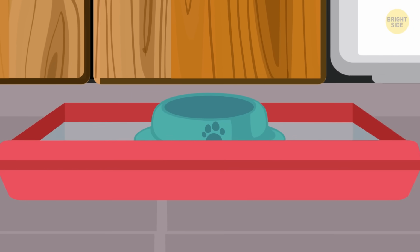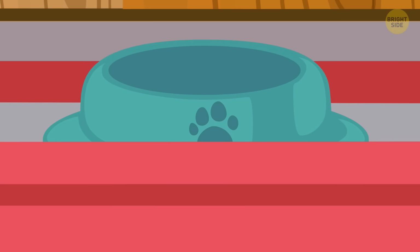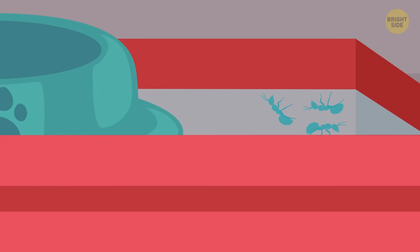The same moat trick will work with pet food bowls. Set the bowl in the center of a tray or lid that's larger in size so that it's surrounded by the water. Ants can't swim, so they won't be able to get inside the bowl.